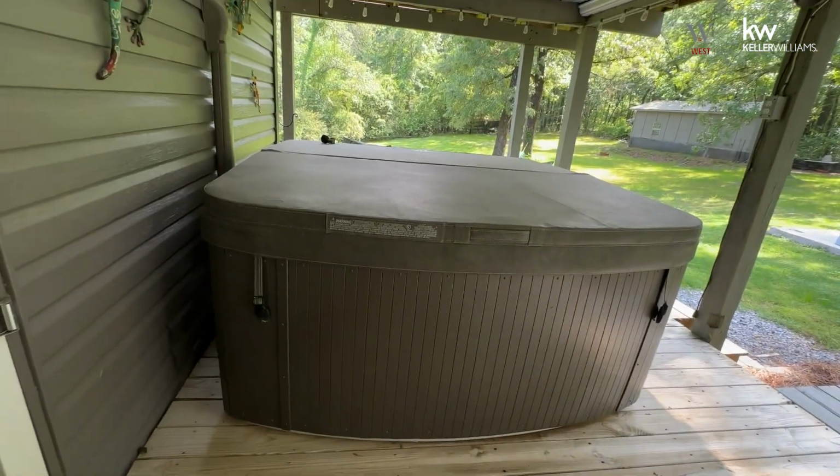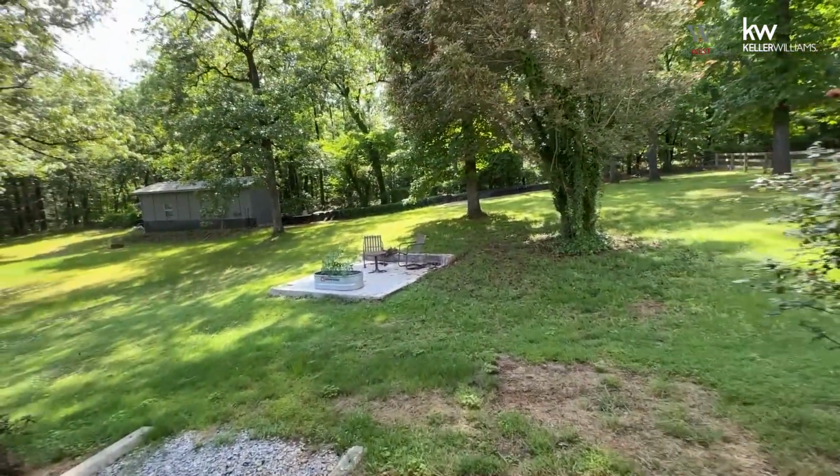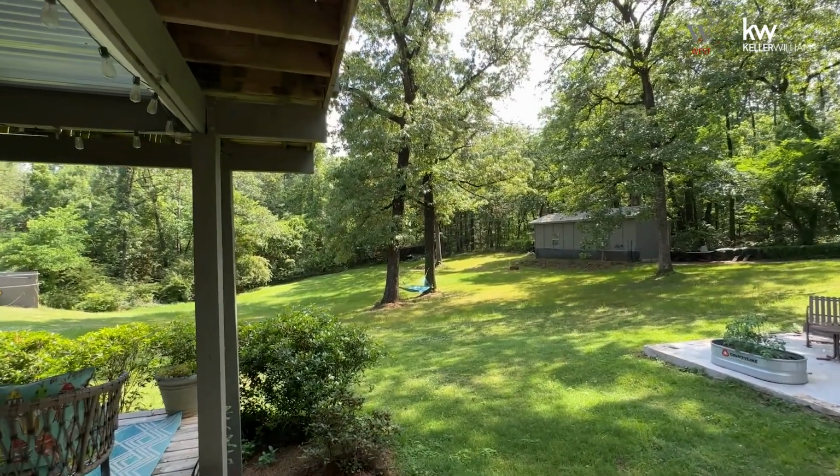It has a hot tub leading out to the backyard, another small seated area, and a wonderful hammock.